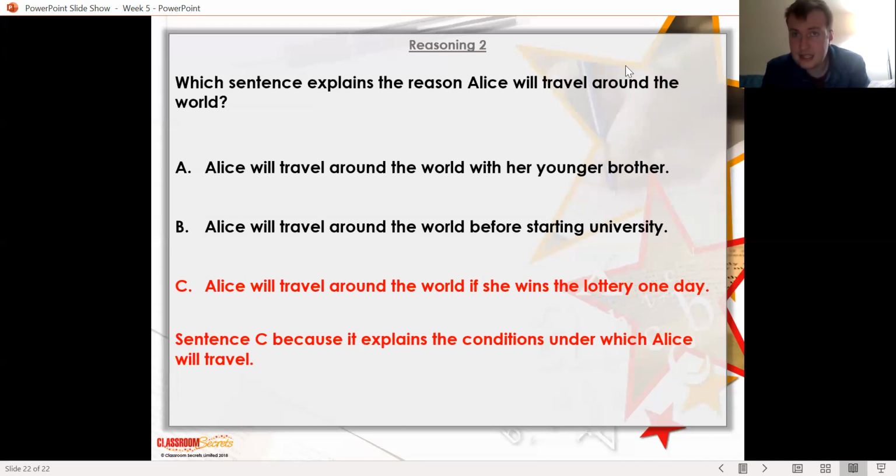Okay, that is the end of your SPAG lesson for today. Start thinking about how we can use if and when in our writing, really putting those conjunctions in to up-level our writing.